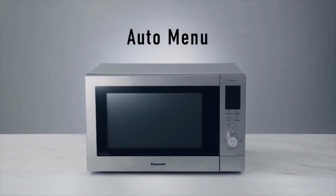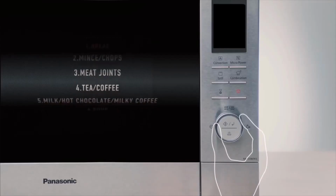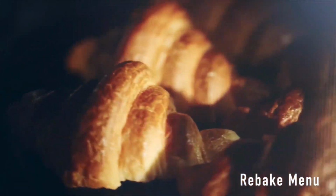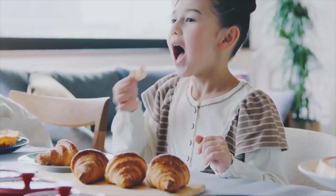Auto menus. Panasonic ovens now come with advanced auto menu options to make cooking more convenient. With our special rebake menu, even bread that's been in the cupboard for a few days will taste fresh baked.